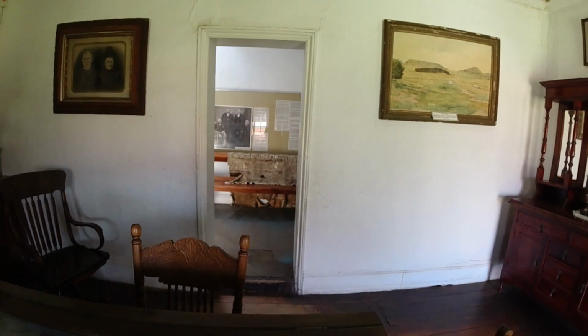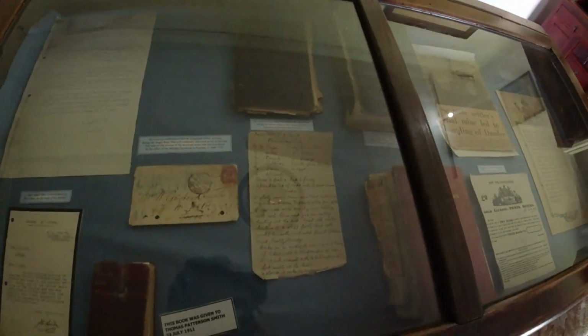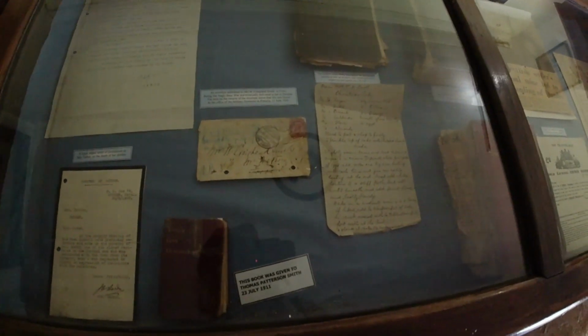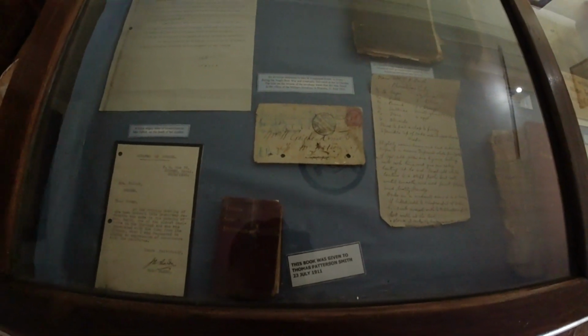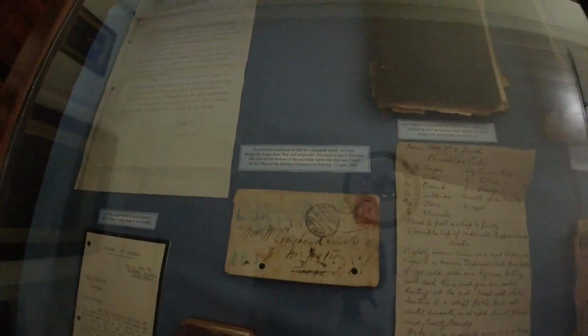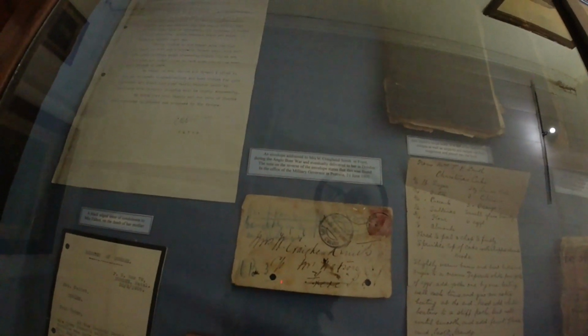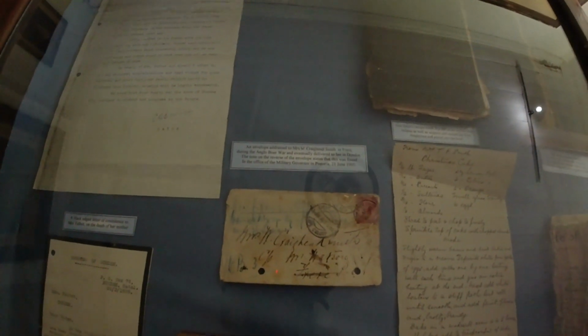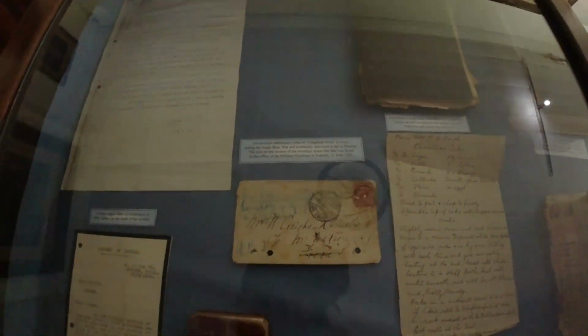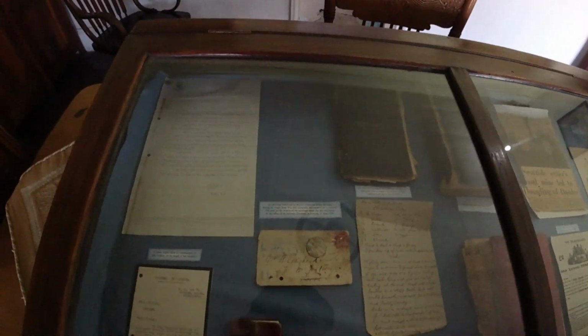There's some dictionary, 1911. The postcard: an envelope addressed to Mrs. Craig at Smith in Freer, during the Anglo-Boer War, delivered to her in Dundee. The note on the reverse of the envelope states that this was found in the office of the military governor in Pretoria. So the postcard ended up in Pretoria somehow.